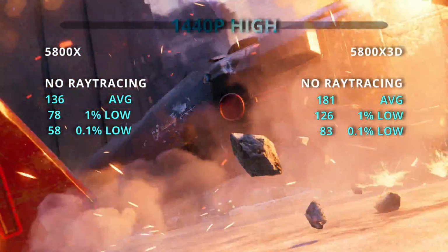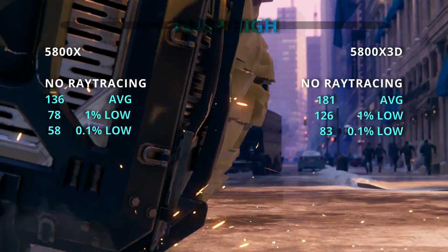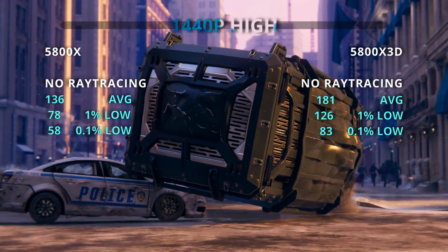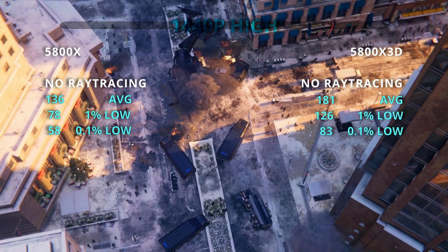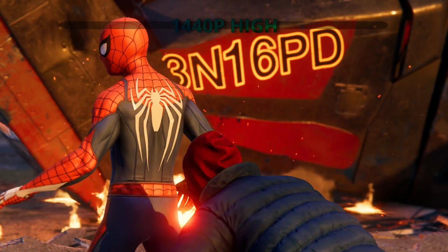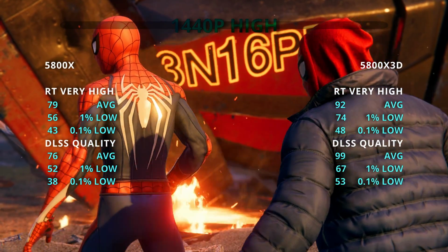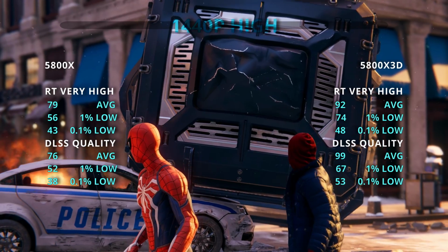Moving on to high settings we see massive gains here, the X3D 33% faster with 61% better 1% and 43% better 0.1% lows. It's looking like the 5800X is really starting to get close to its limits. And when we add RT, the 5800X has nothing left to give, actually getting worse than at very high settings in some areas.